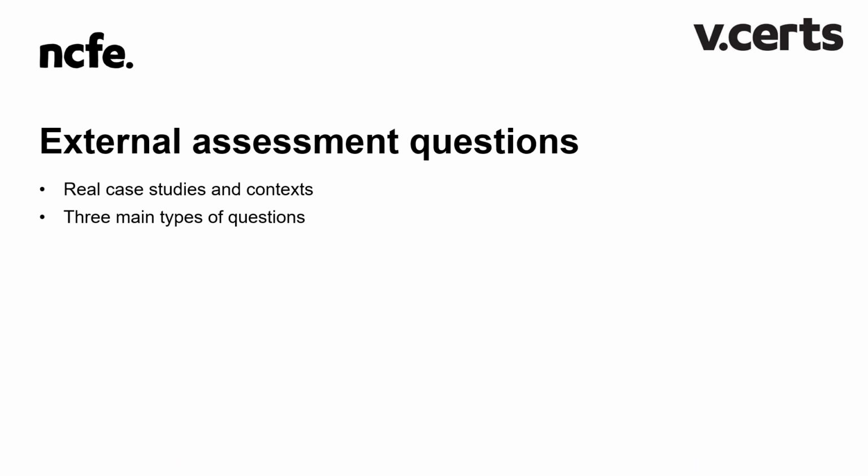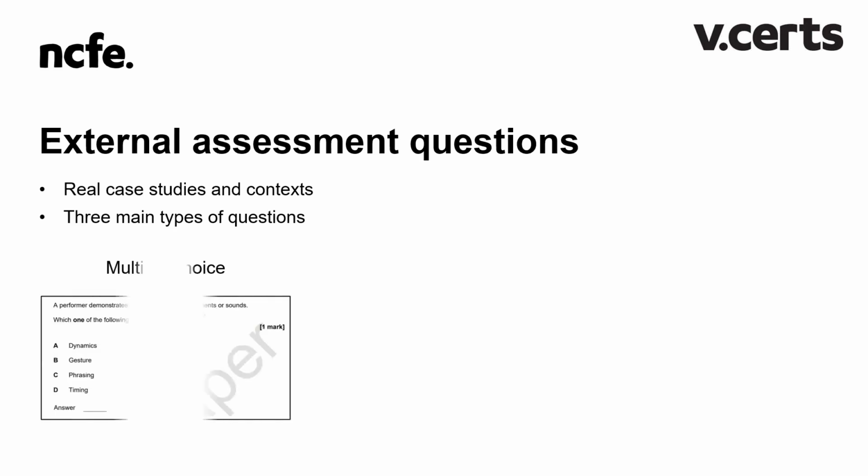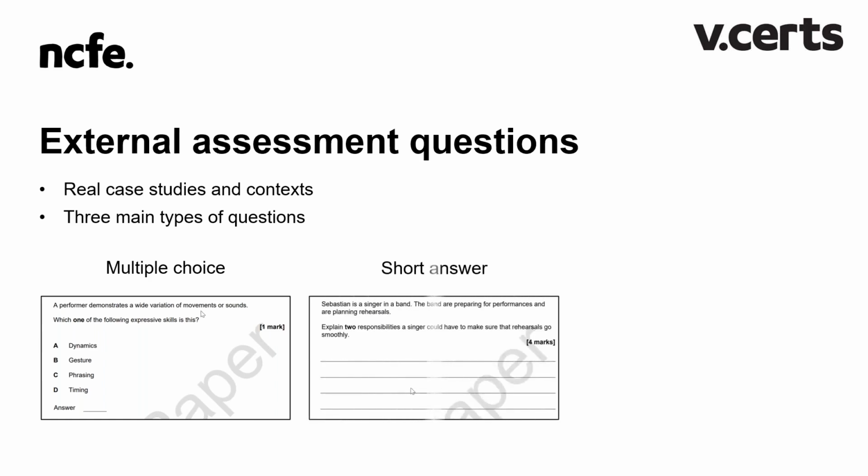There are three main types of questions on the external assessment, and where possible, they have been set within a performance skills context with real-world case studies. The first type of question is multiple choice, and they are usually 1 or 2 marks. Multiple choice questions cover assessment objective 1, like this one from Performance Skills, where learners need to identify one expressive skill.